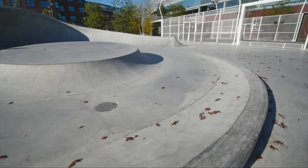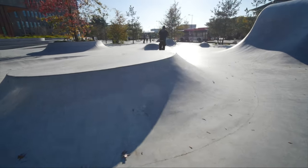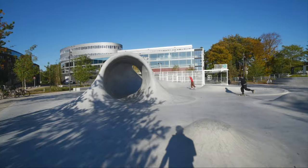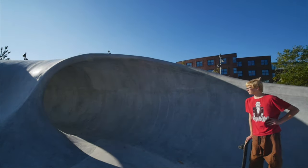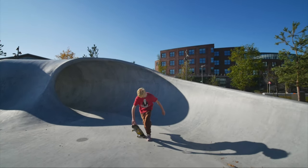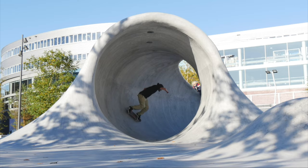basically a lot of transitions. And on this obstacle, you also have a manual in the middle, and it's very nice. It's full of little details, the skate park, and you can have a lot of fun. A full pipe, you can see here in the video.